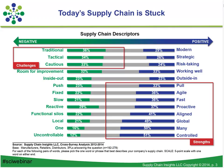So why did we do this research? We find in our quantitative research, and we do about 40 quantitative studies a year, that supply chains are stuck. We can hear that in the voices of supply chain leaders as they talk to us on the phone and say their supply chains are traditional, cautious, and not proactive. This particular slide comes from a compilation of quantitative research studies based upon the work that we've been doing.